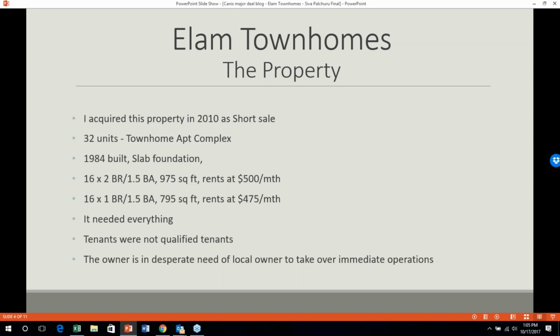On the exterior and interior, this property required everything. That means the roof, the exterior, the groundwork, the landscaping, the interior, everything. What you have seen in the picture is actually after rehab, so the picture doesn't represent the actual condition in 2010 when I bought it.